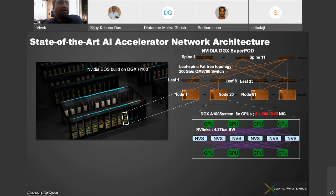Now, let's zoom in on the architecture even further. Each of these data center racks is called a node, right? And within each node, you have up to 8 GPUs communicating with one another using custom links called NVLinks, which are NVIDIA's proprietary link. Each of these links has a bandwidth of over 4.8 terabits per second. Now, each of these nodes communicates with one another using a switch called a leaf switch, and the bandwidth of these links is around 200 gigabits per second. So if you want node 1 to communicate with node 20, it would have to go through either the leaf 1 or leaf 8 switch in order to transmit any information. In this way, you end up making a bigger network of computers or servers.